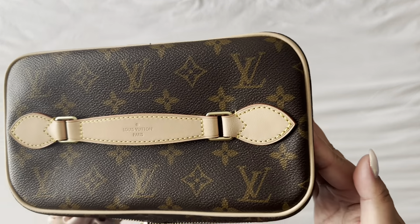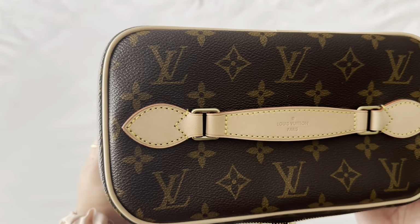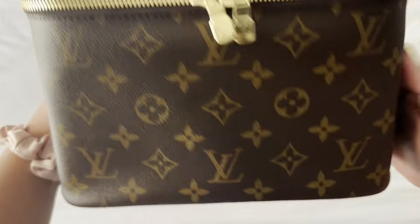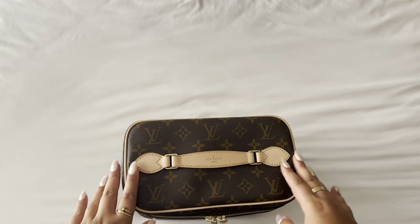And so here's what it looks like right now. The top and the bottom. Yeah, so it looks pretty good.